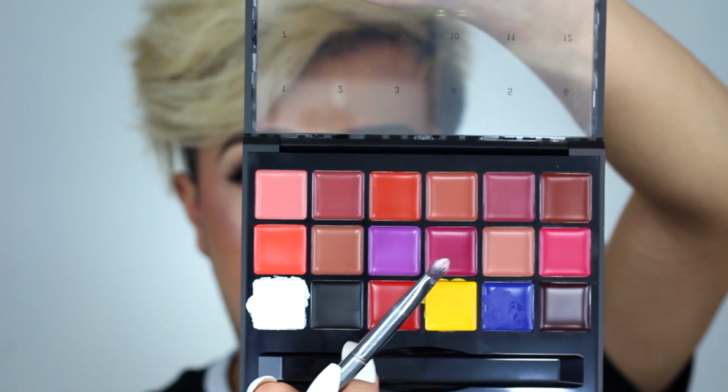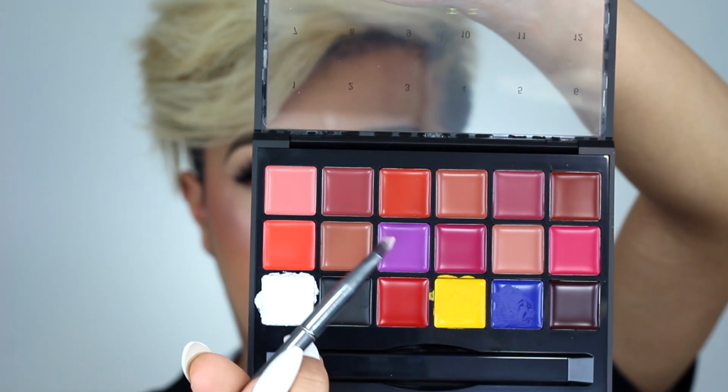That's the coral shade. I'm literally obsessed. I think this is one of my favorite colors in the palette. Like, holy shit. Next, I'm going to go in with this purple over here. Let's see. Oh. I'm just so obsessed. Like, honestly, Anastasia did this one to the T, bitch. They slayed my life. I'm obsessed.